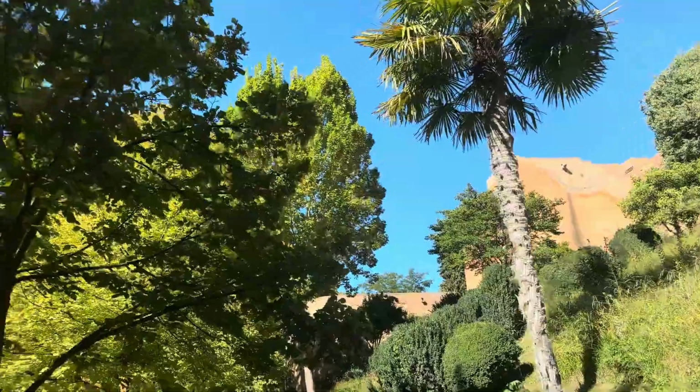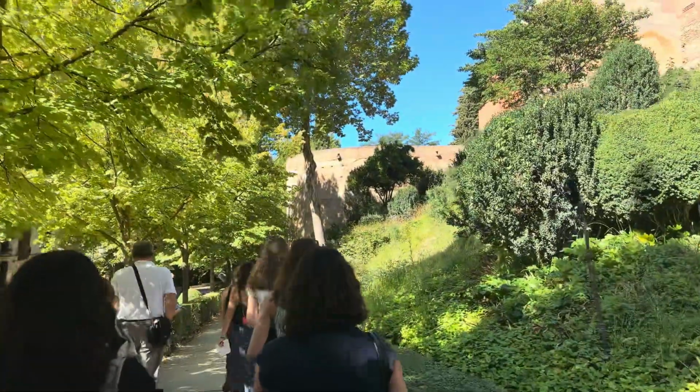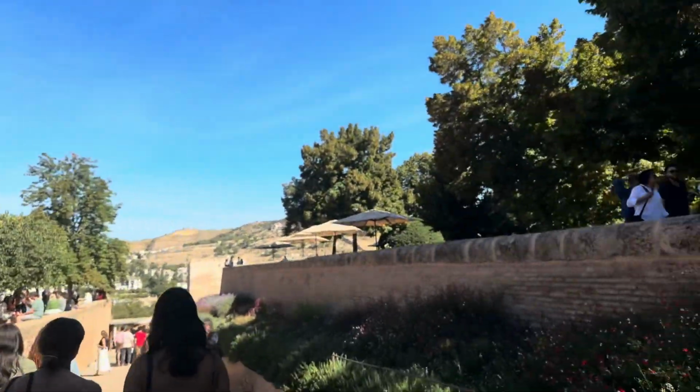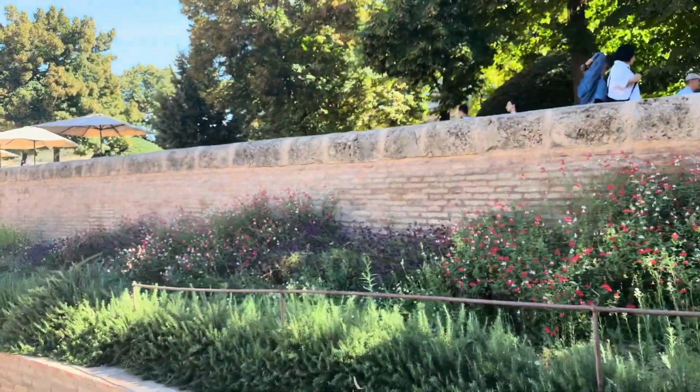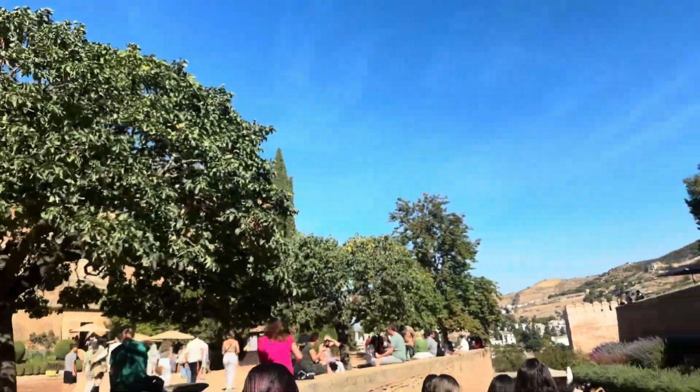So this is our first view when we arrive at La Alhambra. I cannot stress enough how amazing this experience was. I definitely recommend getting your tickets. Our program bought these tickets a year in advance, so keep that in mind.